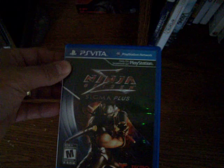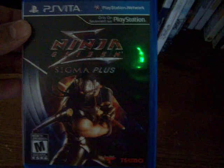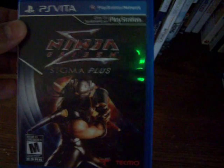And I've got some video games. Yay! So here is Ninja Gaiden Sigma Plus. This was one of them that I had on order for a little while. This was brand new. I opened it up and played it a little bit. It is fucking hard.